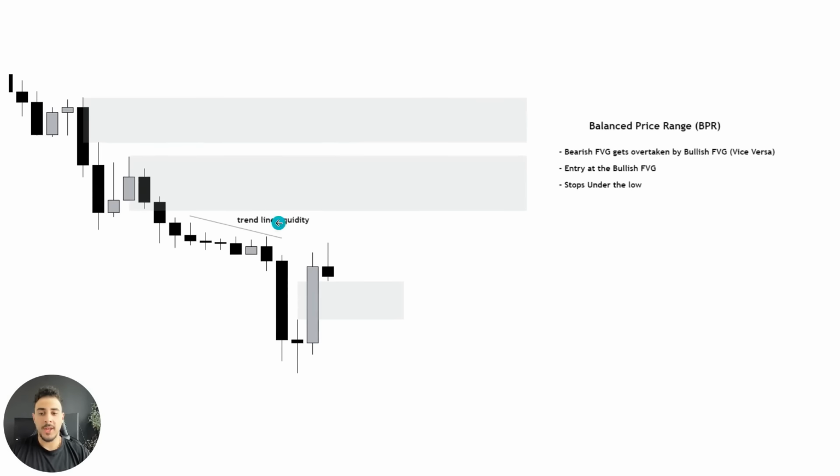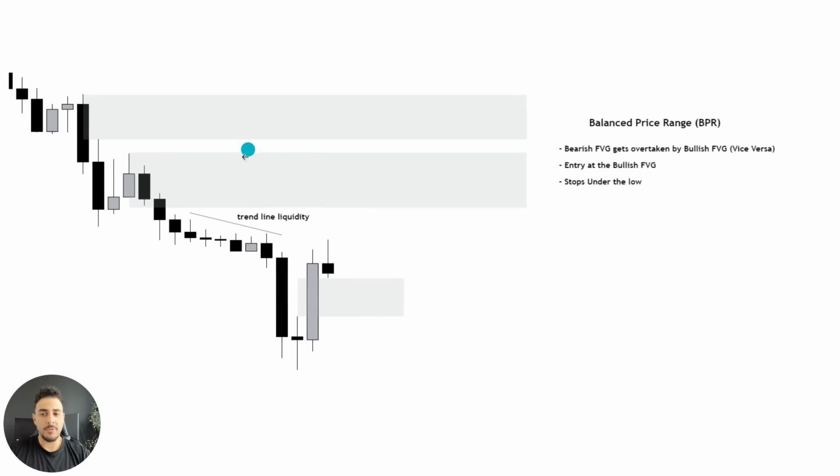And the key thing is that there's a bunch of trend line liquidity. We have objectives upside, so we can go ahead and look to target these levels.